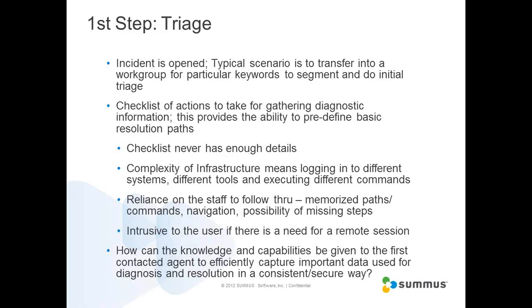But the next step, which is around what's the next thing to do, providing a checklist, having an ability to predefine a basic resolution path, not everybody does that. And I think that's a really key step to at least connect the dots, so to speak, so that everybody has a common and consistent path to resolution.